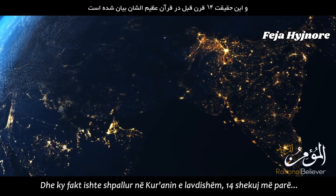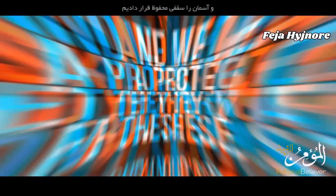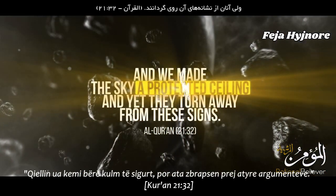And this fact was revealed in the glorious Quran 14 centuries ago. "And we made the sky a protected ceiling, and yet they turn away from these signs."